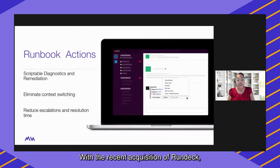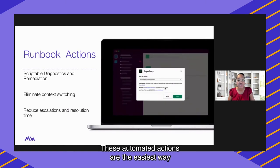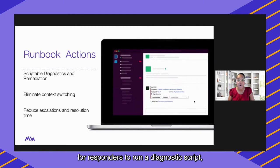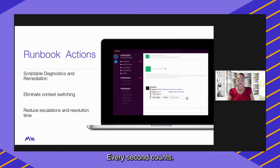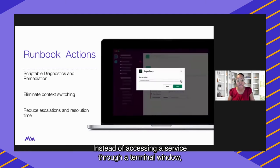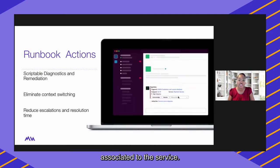With the recent acquisition of RunDeck, PagerDuty will be releasing Runbook Actions. These automated actions are the easiest way for responders to run a diagnostic script or a remediation response directly on a service. Every second counts. Instead of accessing a service through a terminal window, stay in chat and choose from a list of runbook actions associated to the service.